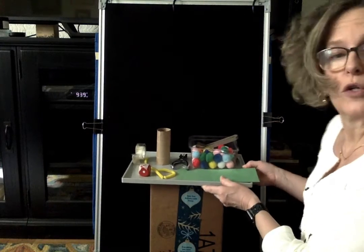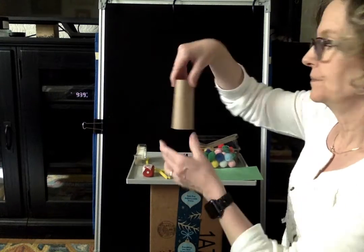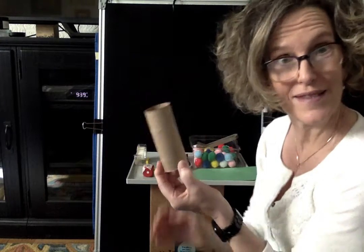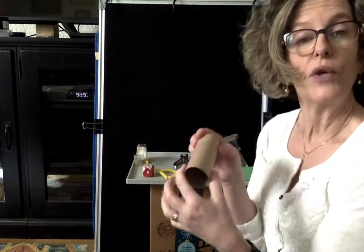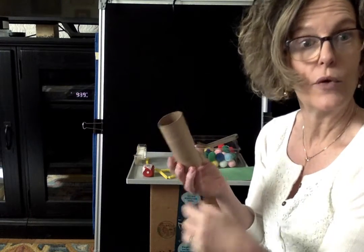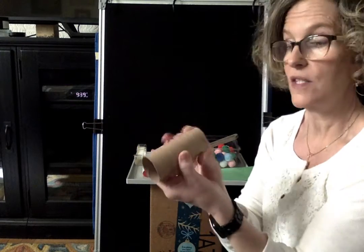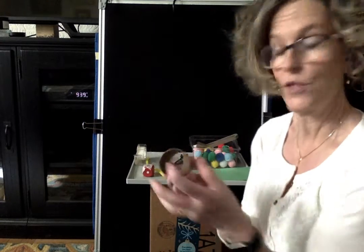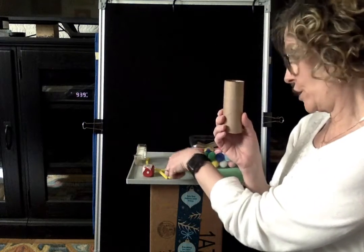So this is what you're going to need. A toilet paper roll. Mary just uses these for all kinds of things, right? Now, you can paint the toilet paper roll, you can color the toilet paper roll, you can decorate it any way you want. This is going to be a caterpillar. So you figure out what color you want your caterpillar to be. Or you could do this.